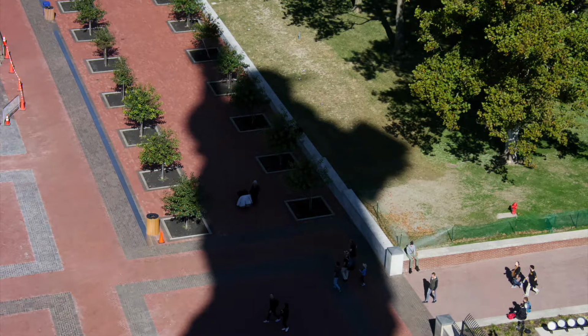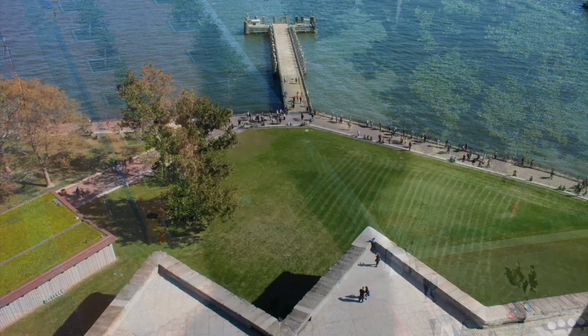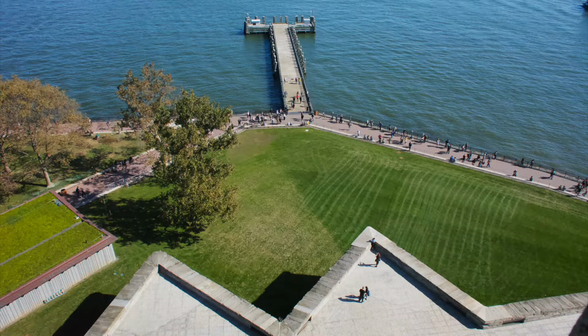Until 1901, the statue served as a lighthouse. In 1924, it was designated as a national monument, and it was later transferred to the National Park Service.